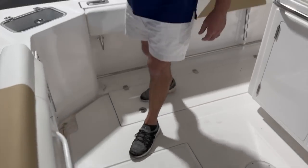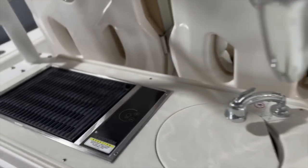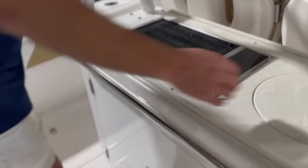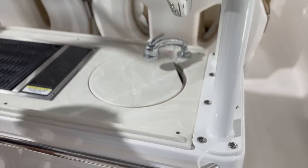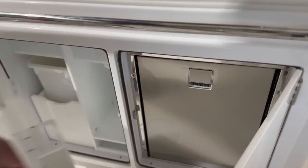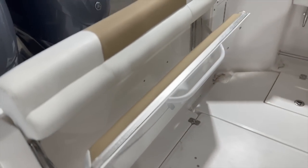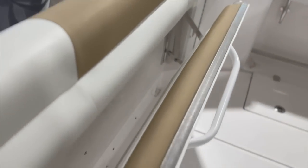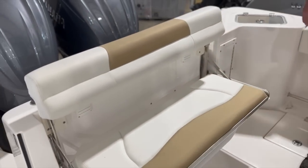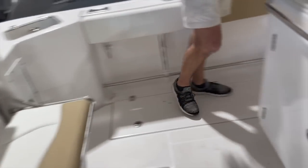All right, so you step on, there's a lot of cushion all the way around. Look at this, it's got a grill. It's got a sink, a bunch of storage. A sink right there, with a refrigerator. A fridge, incredible. It's got a bench right here for additional seating. Oh, is that a bed? No, it's a bench. Okay, it's just a bench. Look at that. Incredible. Got twin macerated fish boxes on the sides.